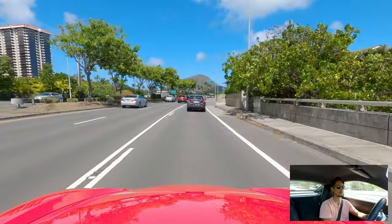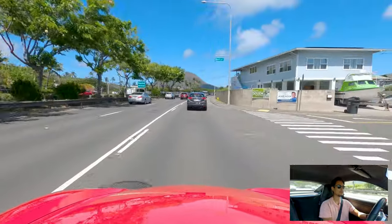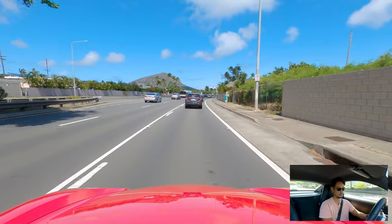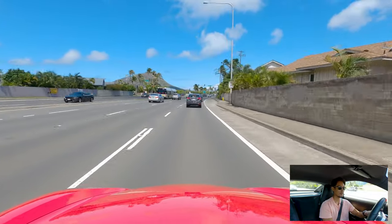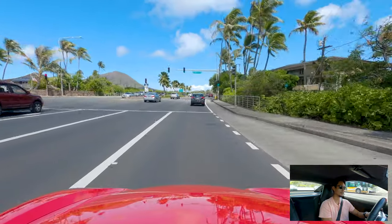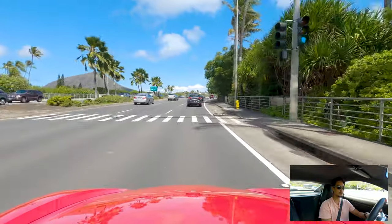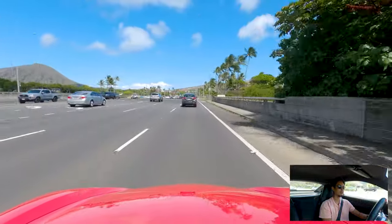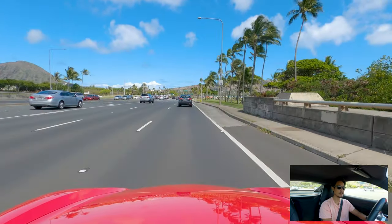Coming up on the right, it's going to be Maunalua Bay. I don't think all the jet ski companies are back up and running yet, so I don't think we'll see too much boat activity out in the water. Yeah, nothing out there.